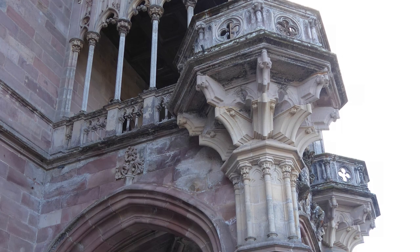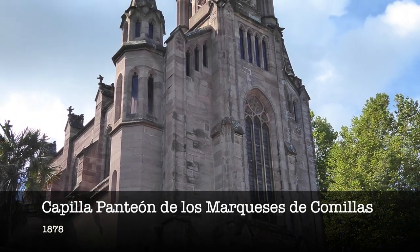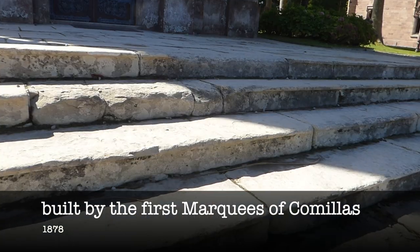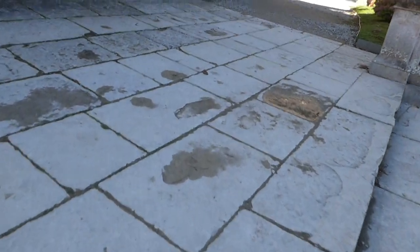So we're going to take a tour of the palace. Sharon's inside getting tickets now. It's an amazing place, beautiful architecture. We'll wander around the grounds and see what we see. How many feet have walked up these stairs and worn them down?